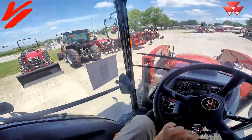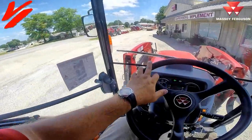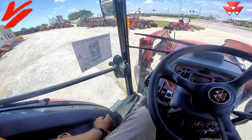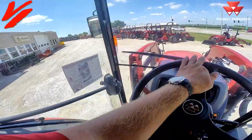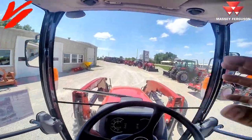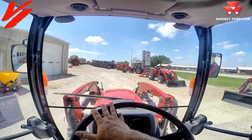That's the transmission operation of the Massey Ferguson 1759 Power Shuttle. That's going to be the same as any 1700 premium Power Shuttle version. The 1759 has a little more hydraulics and a bigger, beefier rear end than the larger 1758, 1754 premium hydrostat. This tractor starts transitioning into our 4600M series.